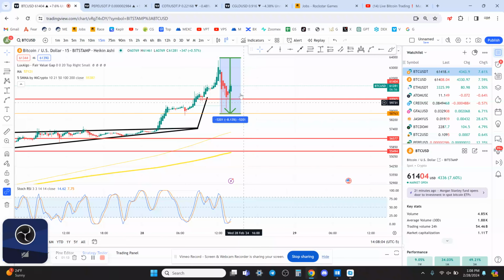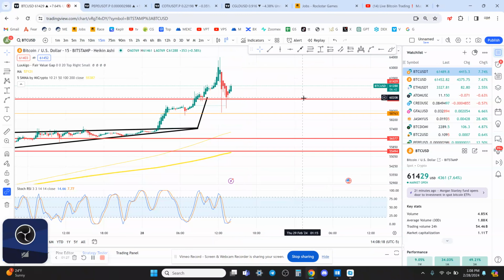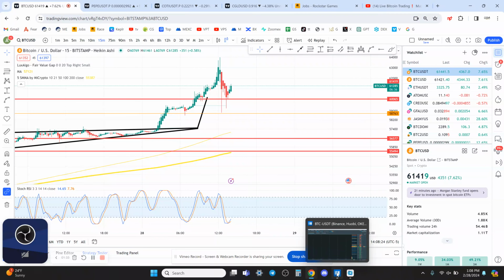$58,787. That's crazy though. Bitcoin dumped 8.13%, I think. It basically dumped 8% in 16 minutes. So that's a crazy dump. We've seen it happen before, but that's a $5,000 dump in 8 minutes. So shorts got paid there, but now shorts are probably going to get wrecked again.